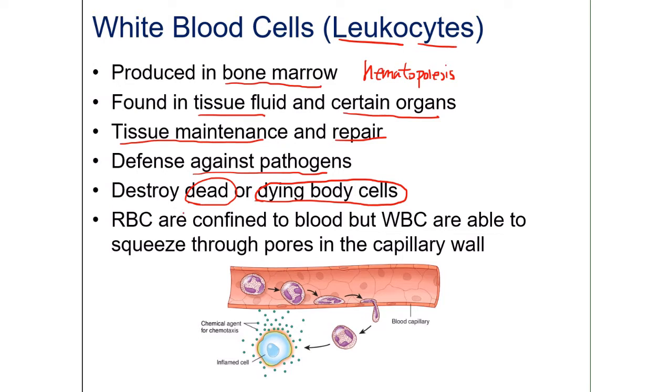Now, red cells, they are confined to blood. That means they stay within blood vessels. The only time they come out is if you have a cut in the blood vessels. However, for white cells, it's quite normal for them to squeeze themselves out through the pores in the capillaries. Remember, the capillaries are kind of leaky, right? So the white cells are able to squeeze through there, and they're going to go into the tissue and see if there is any kind of cells that might be infected and that needs to be taken care of, or if there is nothing wrong with the tissue, and sometimes they just go back into circulation.